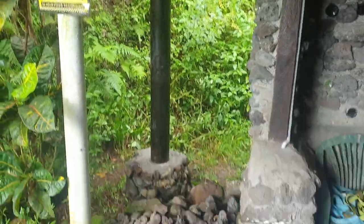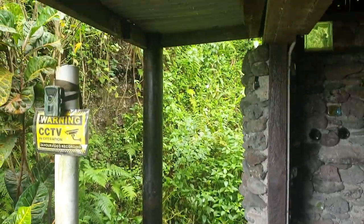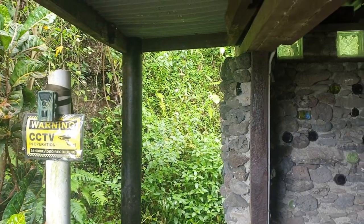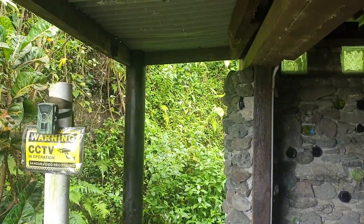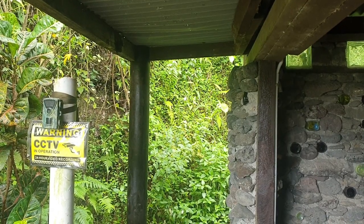I've taken that 45 degree timber out already. So yeah, that really opens that up, and it's better than I thought it was going to be, to tell you the truth. Love it.